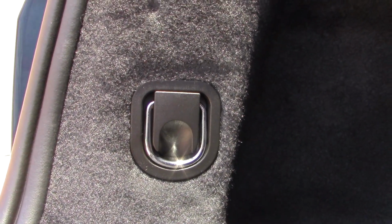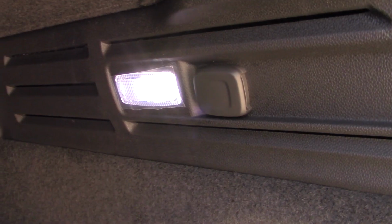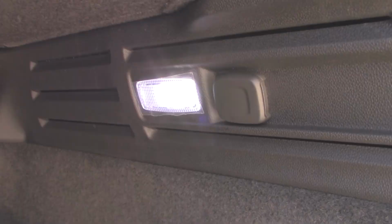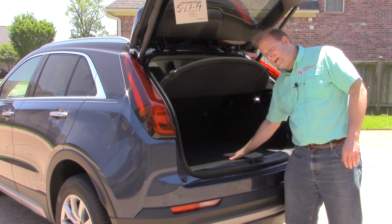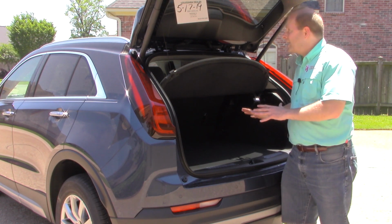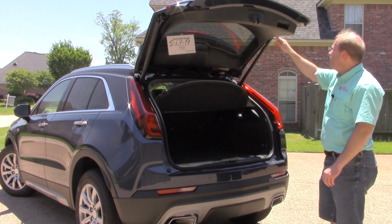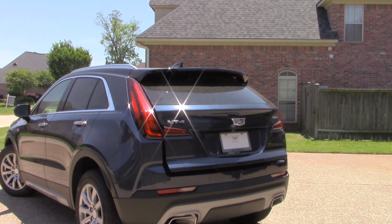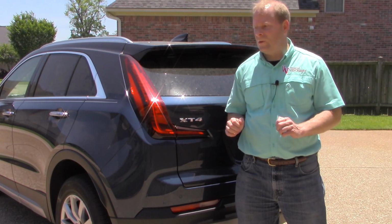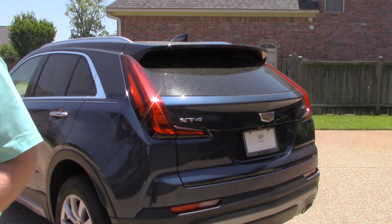Two LED lights actually on each side. You also have a little charging port right here on the right-hand side by the right-hand LED light. You have the spare tire located right here in the middle. So no extra space under that compartment, but I do like that. Also, when you get ready to close the lift gate, there's a little button right here. Push that button, the lift gate's automatically going to come down on its own. Absolutely wonderful feature. I really like that. That makes things very easy and simple when you're unloading or loading your Cadillac XT4.